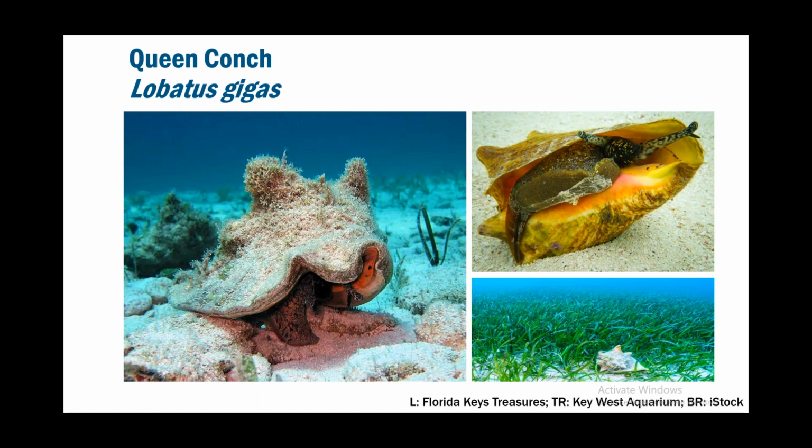So I really do like to note that they are important not just to Floridians, but to folks throughout the Caribbean because their populations are not in a great place. And in fact, their harvest is illegal here in Florida to try to protect their populations. But needless to say, I think they are worth our protection, not just because they're so cool to see out in the environment, but also because of their import to lots of cultures historically throughout the Caribbean.